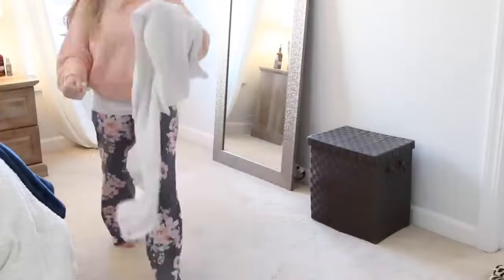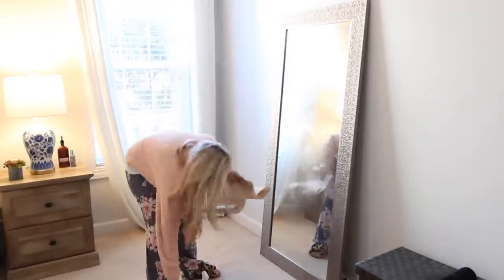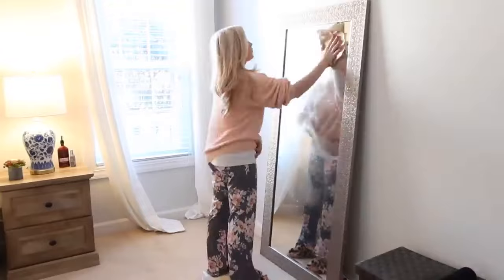Y'all know I love showing y'all a good old close-up shot so y'all can see my dirty little secrets. I know that from far away you guys could not see the dust that was on this mirror, but up close you really can see how dusty and dirty it was. So I just wanted to get this wiped down before we started decorating anything else in here.